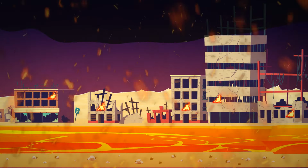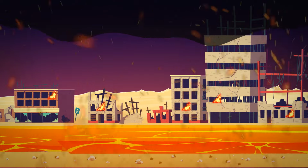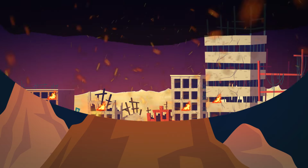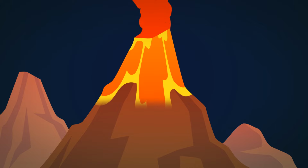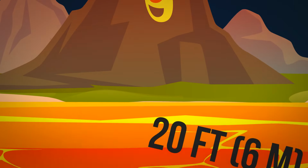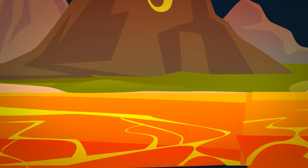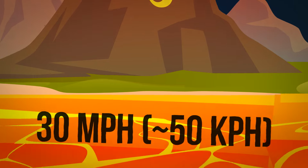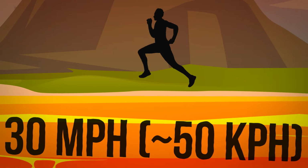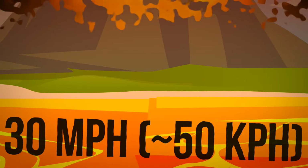You can never really predict how fast a lava flow will be until you see it. It all depends on how thick it is and how steep the mountain slope. Lava can move slowly at about 20 feet a minute, a fraction of the average person's walking speed. Or it can flow as fast as 30 miles per hour, which even the fastest person on Earth can't outrun. But the lava isn't even the most dangerous problem.